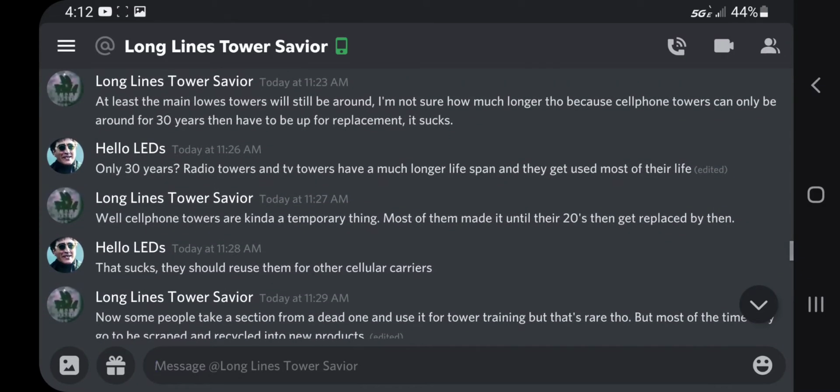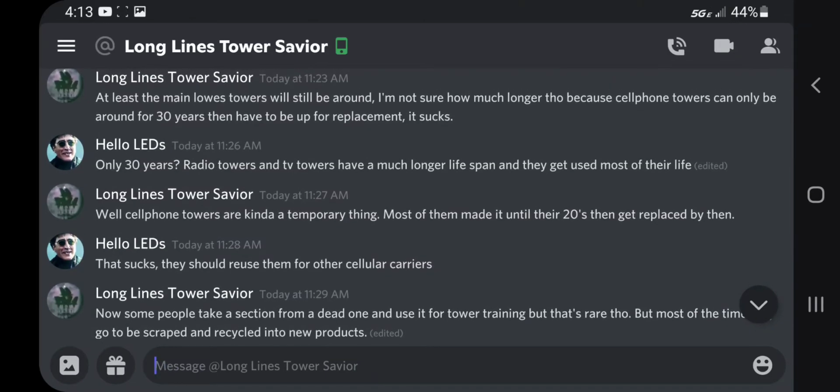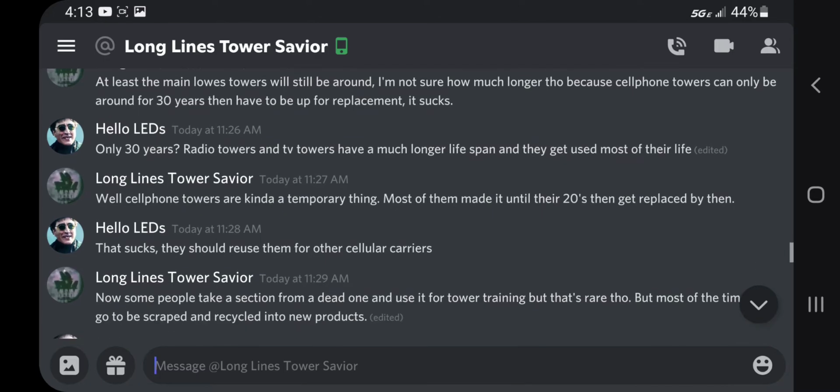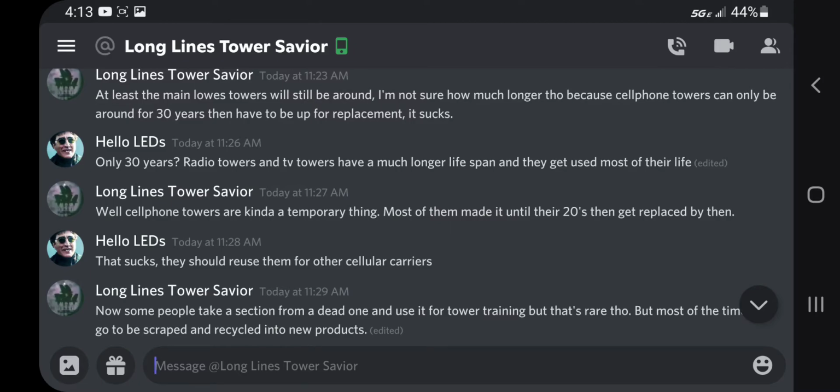He said, H.A. Jackson said, at least the main Lowe's towers will still be around. I'm not sure how much longer, though, because cell phone towers can only be around for 30 years, then they have to be up for replacement. I was just like, only 30 years? Radio towers and TV towers have a much longer lifespan, and they get used most of their life, unless they go unused, like a lot of towers. Literally, the main reason towers are always being taken down is because they're not being used anymore. Right now, cell tower antennas are being replaced and moved over to replacement towers.